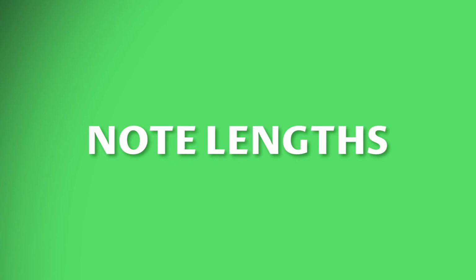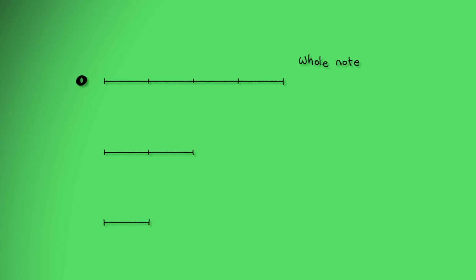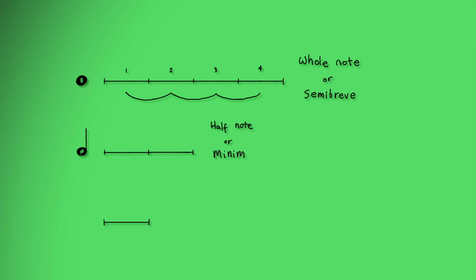Note lengths. How can you tell the length of a note? Well, that's easy. The shape of the note tells you how long to play it. A whole note, or if you're in the UK, called a semibreve, is an empty circle and lasts 4 counts. A half note, or a minim, adds a stem and lasts 2 counts. And lastly, a quarter note, or a crotchet, fills in the circle and lasts 1 count. There are other note lengths, but let's not worry about those for now.